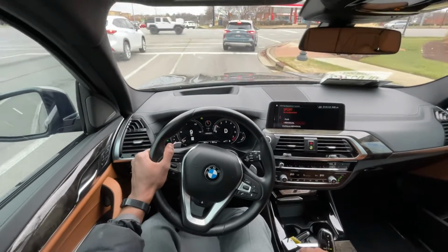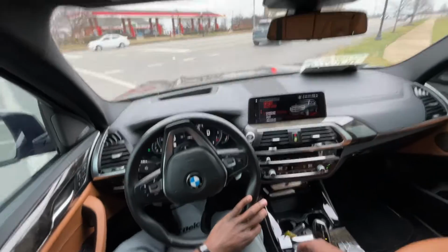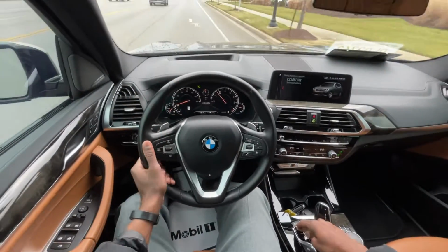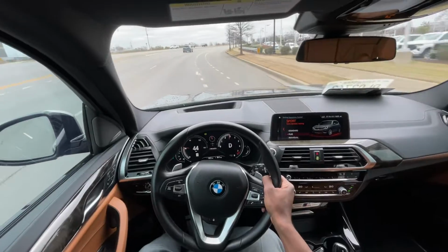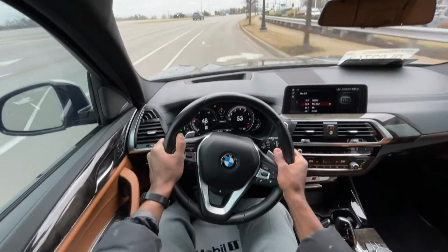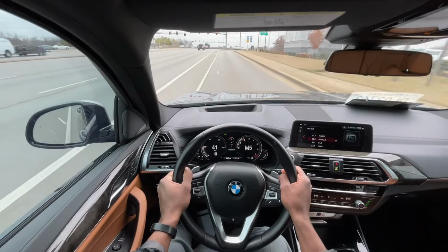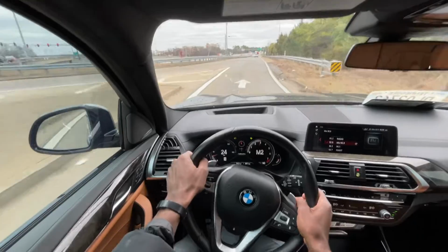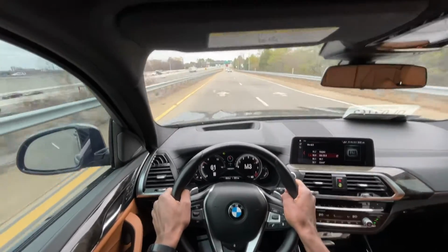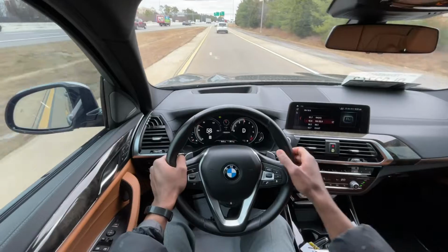Gonna put it in Sport Plus mode. And we're gonna give it a pull getting on the interstate here momentarily. And then I think I also want the paddle shifters. Gonna give myself a little space. And foot to the floor. Yeah, very quick, very, very quick. I'm gonna put it in Drive now.